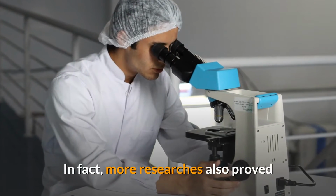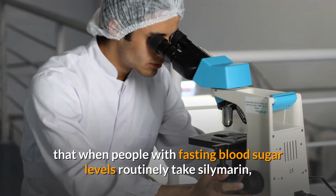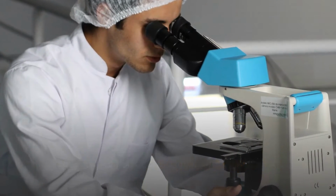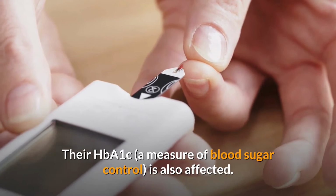In fact, more researches have proved that when people with high fasting blood sugar levels routinely take silymarin, they experience a significant reduction. Their HbA1c, a measure of blood sugar control, is also affected.